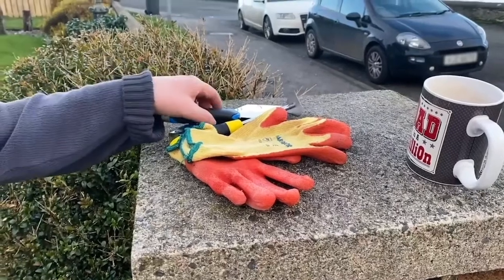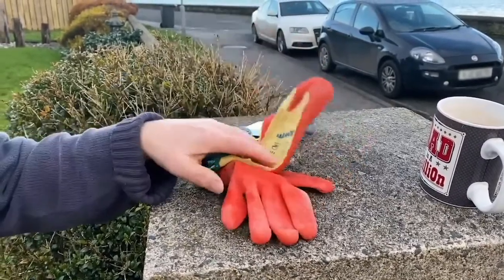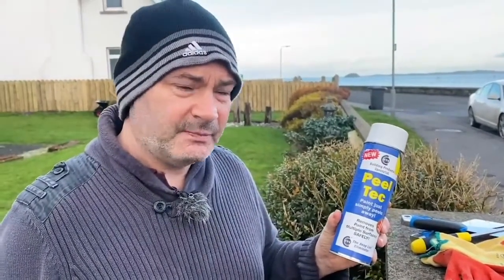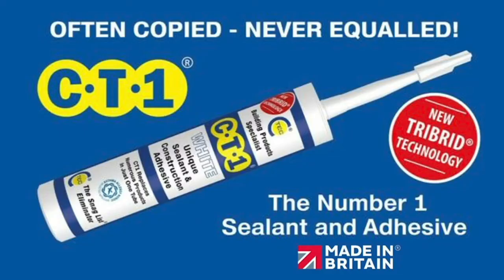So I've armed myself with the following tools. Paint scrapers, which apparently come in useful when you're taking off paint and varnish. Set of gloves, and of course, a can of this, PeelTec. PeelTec is manufactured by a company called CT1, based in Newry, Northern Ireland, and they also manufacture Miracle Seal, Multisolve, BT1, and of course, CT1. CT1 is the number one sealant and adhesive on the market, and has been for over 15 years.